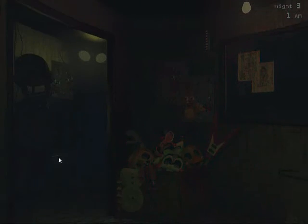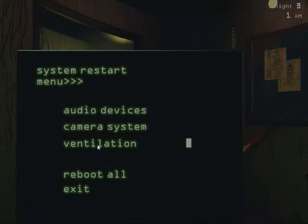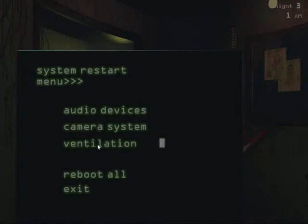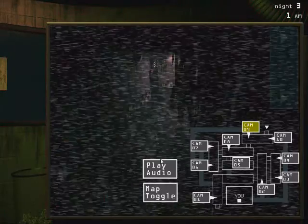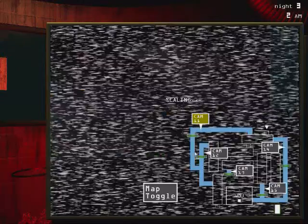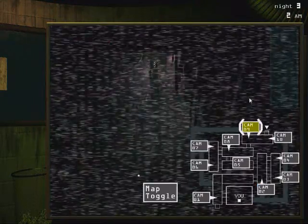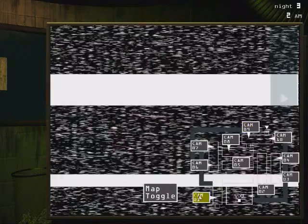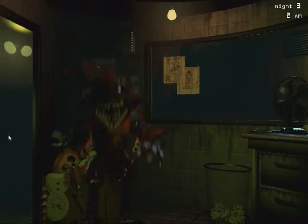Seriously, again? The thing got me yesterday, and it was on the camera beforehand. You can't fool me, you weird-looking BB. I never liked you, BB. What happened to my vent? Hello? I have that vent sealed. Oh, hello. Any way I could convince you to go over here? Dang it.